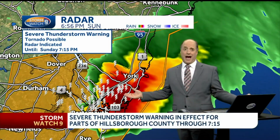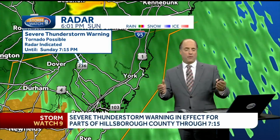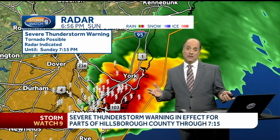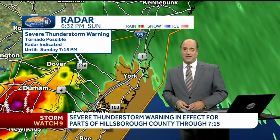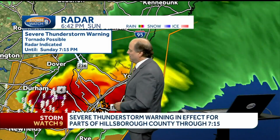It's been around for 2 hours, tracking across the entire southern part of the state from around Keene over to Portsmouth. So it took that long to move through. However, that time was about 2+ hours. And keep in mind, moving 30, 40, even 50 miles per hour at times. That's why it has actually moved to this location by around 7 o'clock this evening.